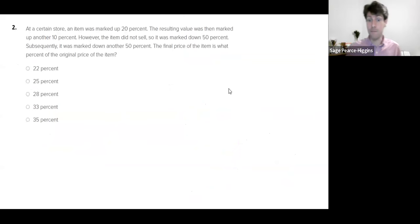Okay, so here, there's a definite strategy which I would recommend for this. And it's not a strategy of saying the item is price X and then it goes up to 1.2x. That may be autopilot for many people to make some kind of equation. And actually, to be fair, that's not too bad. If you're comfortable with that, I'm pretty sure you could do that in a couple of minutes. However, if you find algebra, turning it into an equation, difficult, fear not. I think there is an easy way.